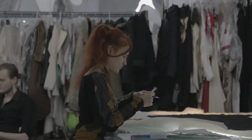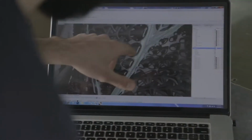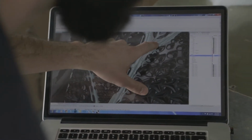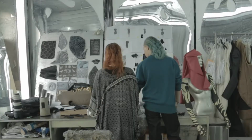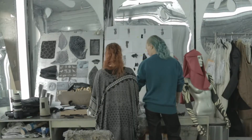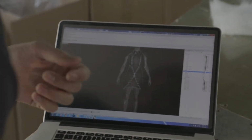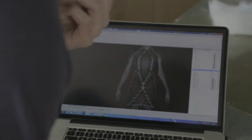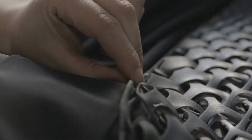A woman with long red hair sits at a work table, considering a slip of paper. A digital rendering of a large, interlocking weave is examined on a laptop, then considered as a series of soft sculpture panels. A man with wild silver hair discusses the woven panels, which are arranged to form the bodice of a dress. A digital rendering of the dress is shown on the laptop.